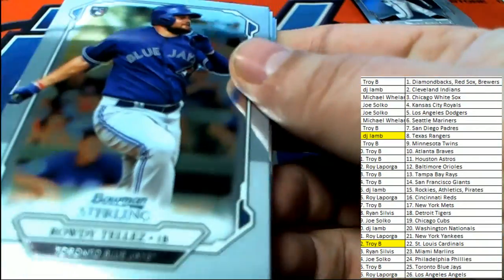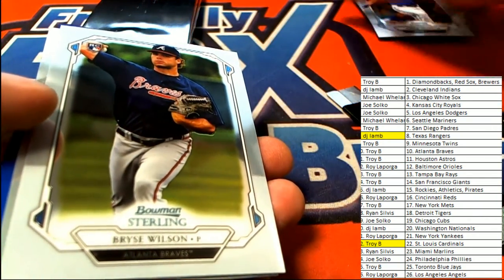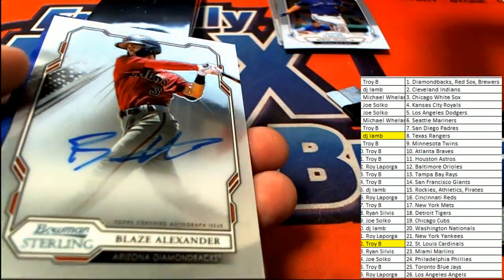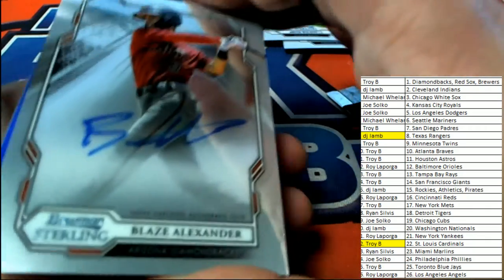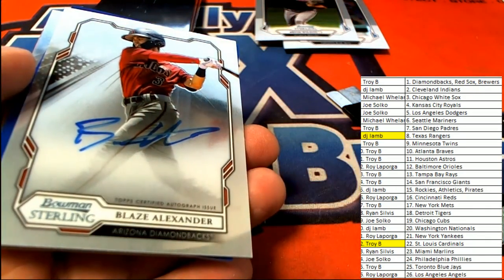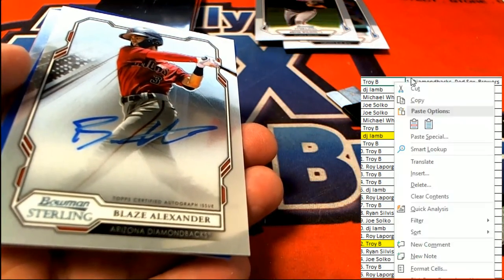What else is popping out in our break? Good luck, everybody. Hopefully we can just pull a monster out of here. There's a Blaze Alexander for the Arizona Diamondbacks. Diamondbacks. Way to go, Troy.